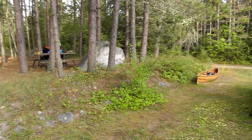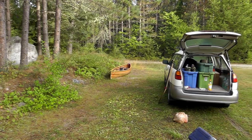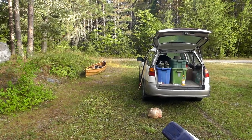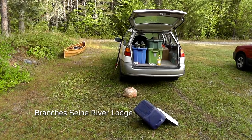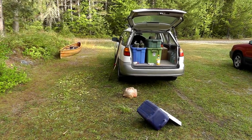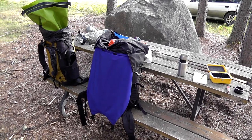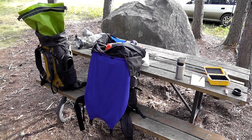Here I am at the Nym Lake access parking lot. There's my canoe. I'm just here waiting for Lori from the Branches Lodge, and she's going to pick me up in about an hour and take me to Stanton Bay. I organized my gear a bit better on this trip, I think. Should be a bit more comfortable.